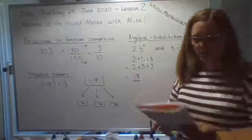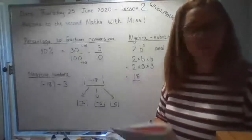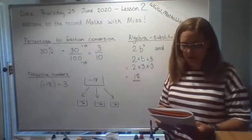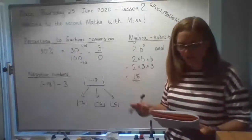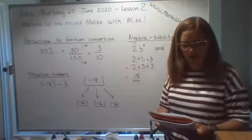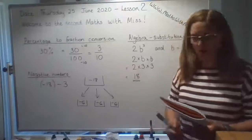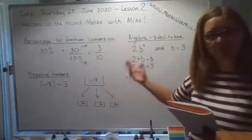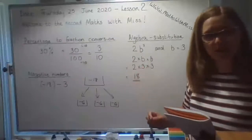Right, let's see how we're doing for time. So I think we can squeeze in a couple more. My next question was about square numbers. It was a factor of 12 that was also a square number. That was question 9 on part 3. I'm going to rub up this side of the board, but obviously you can pause it if you need to make a note later.